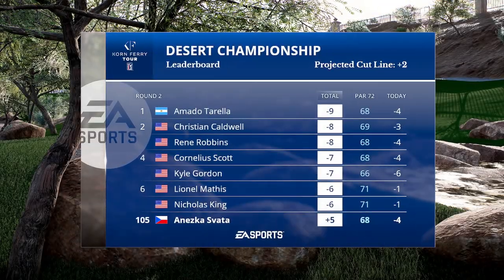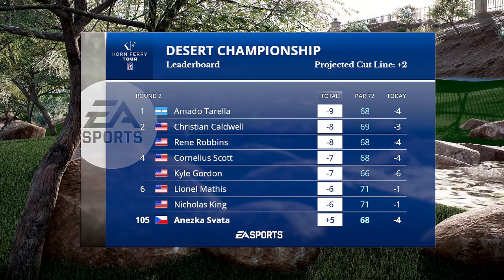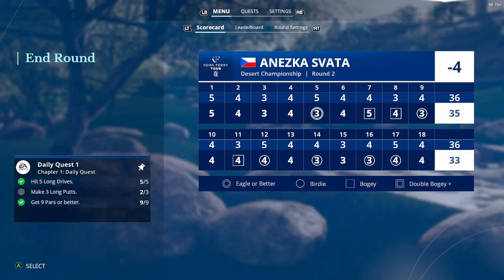So that's where this tourney will end for our featured golfer. Their two-round score falling outside the cut line. And if you focus on anything other than that, then you're doing yourself a disservice. It happens. Believe me. Move on.